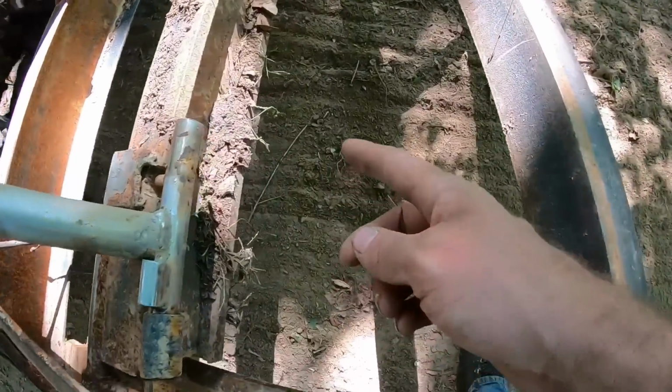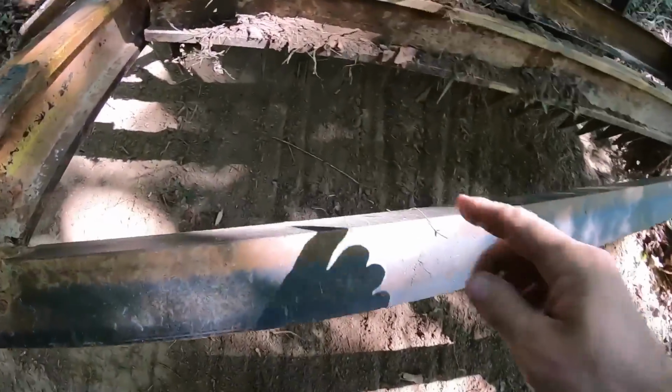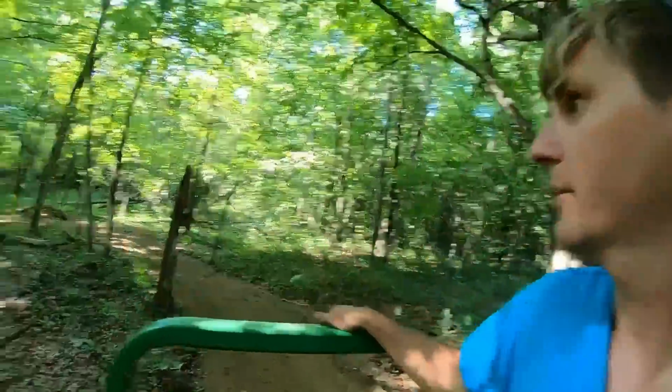I am surprised nothing broke. Look at that. Oh, jumped a little bit. Oh no. Oh dear. I got you. All the teeth are still there. Pin's still there. Those are still on. I didn't take it easy. I just dropped it and drove. You know, we just went right on down the trail, bud.